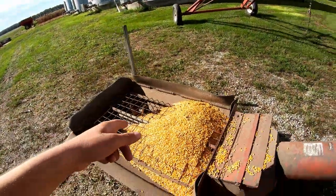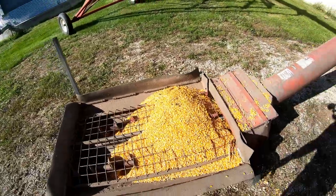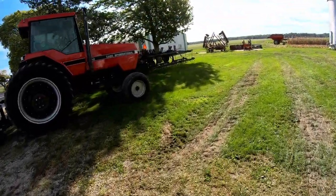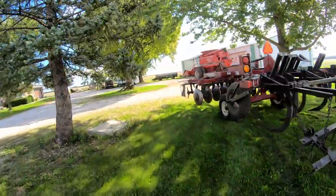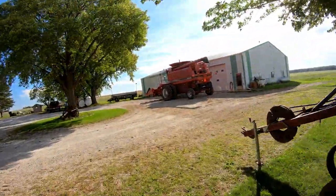Well, we got the clean grain elevator unplugged, but that much grain should not plug up the clean grain elevator. So Dad's gonna go bring the combine in front of the shop, and then he's going to tighten up some springs, just adjust it, because it should be tighter than that. That should not plug up that clean grain elevator, so we're gonna make some adjustments to it. Hopefully that makes it run a little better.